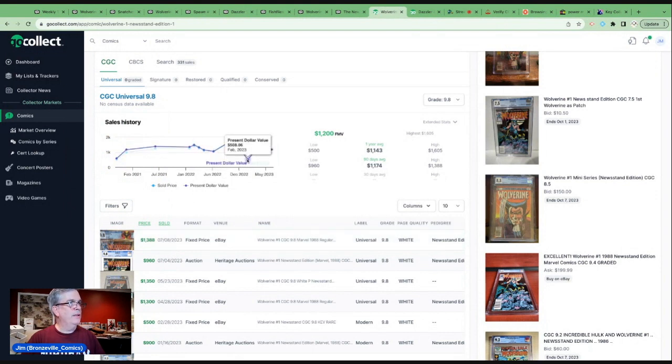Not as much. It dipped earlier this year, but it has been strong. So Wolverine is popular. This book has had fairly consistent value, but might not have hit its floor yet.